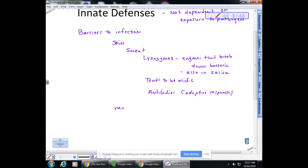So we also have mucus. And when we look at what mucus is, it's actually a protein called mucin. And when it is released by cells and mixes with water, the mucin becomes mucus. So mucus is defensive. It can be really annoying when you're producing a lot of it because of an allergy or whatever, but actually it is protective.